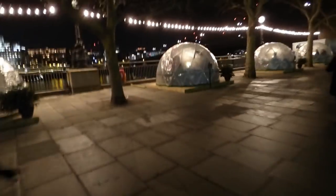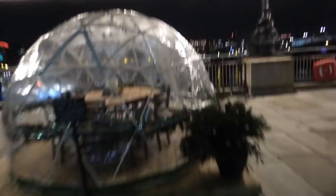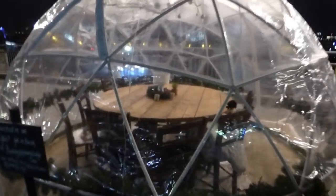More importantly, there are people eating in these random pods. What the hell is this? So there's these random pods of weirdness and you're allowed to eat in them. So, look, they're eating in one. What the hell is this? Yeah, I have no idea what that means. Anyway. Let's go and eat in a fake igloo.